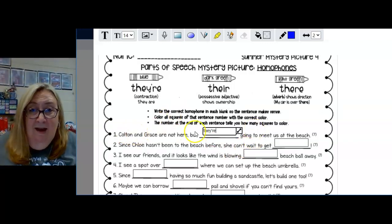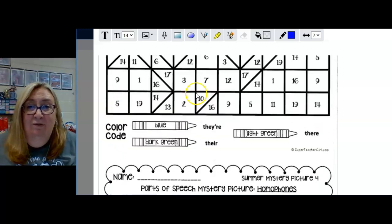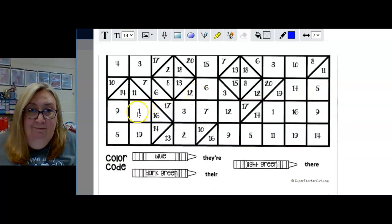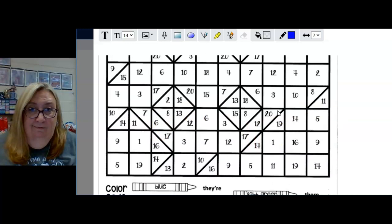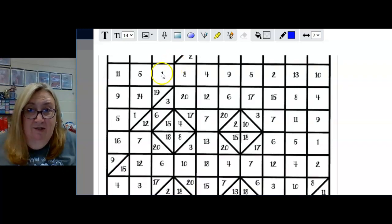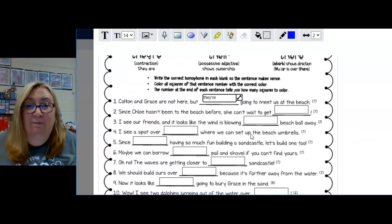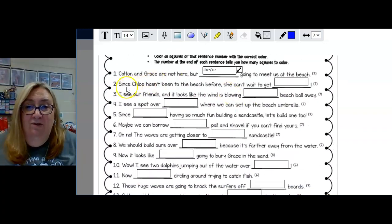Now, I see that if I use they're, it's going to be blue. So I can go back to my picture and find all the number ones, and I'm going to color those blue. So blue, blue. I'm sure I'm missing them. You have to take your time on this or you're not going to be catching them. So there's another one. So make sure you go through and find all the ones and make sure they're blue. Then come back and answer the next question.